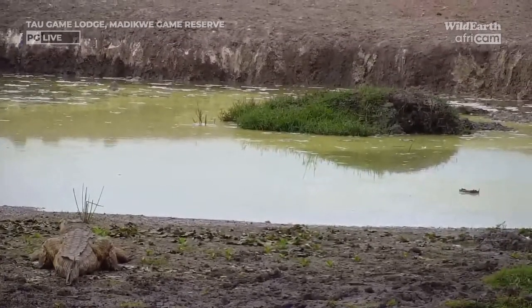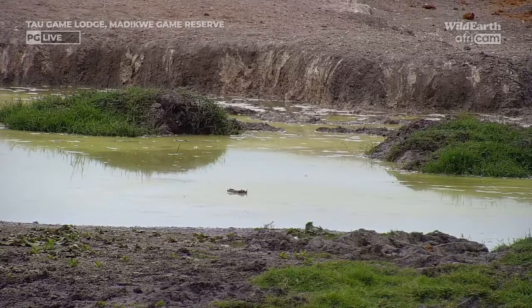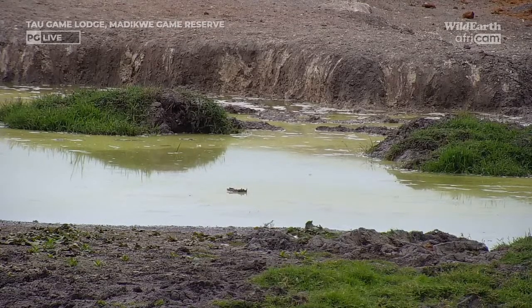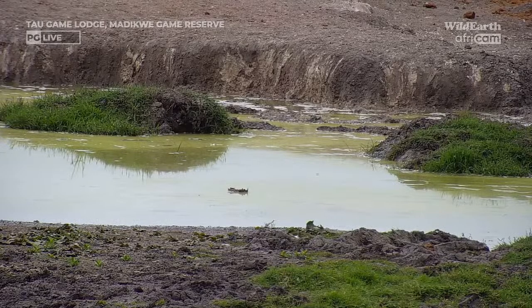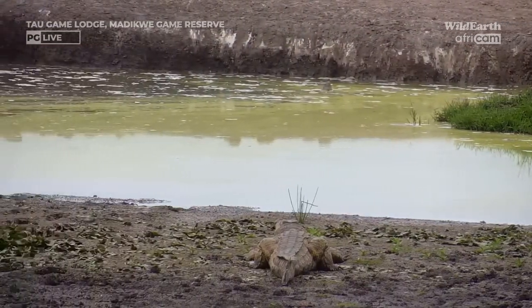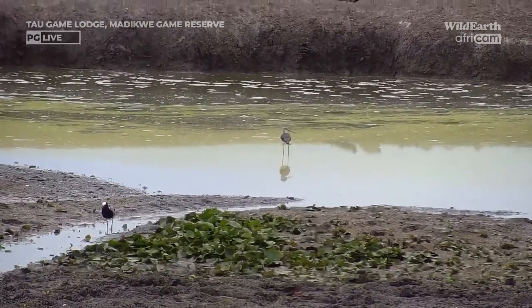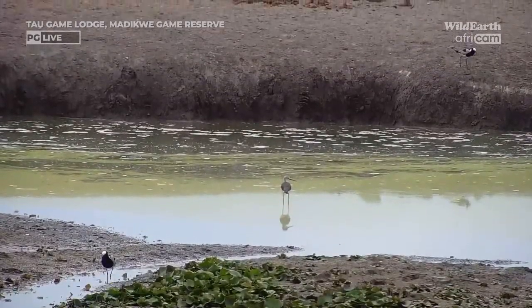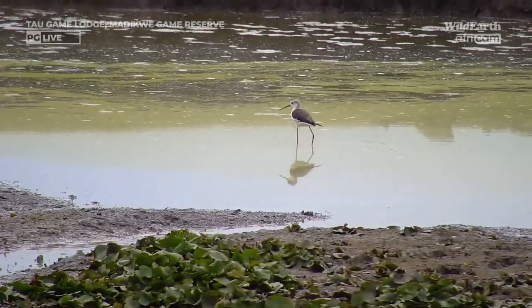If their internal batteries, so to speak, are very, very low, the skin is extremely dark. And then as the crocodile heats up, it becomes much lighter, almost a yellow, greenish light shade. It might not look like the nicest place for this guy to live, but I'm sure this water is full of fish. There'll be lots of catfish here. After all, 70% of a crocodile's diet is fish.